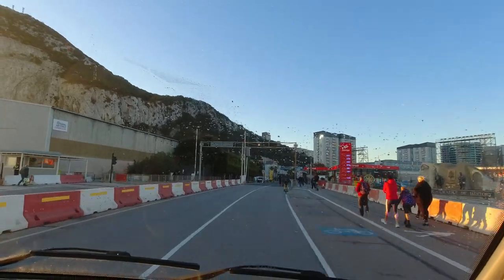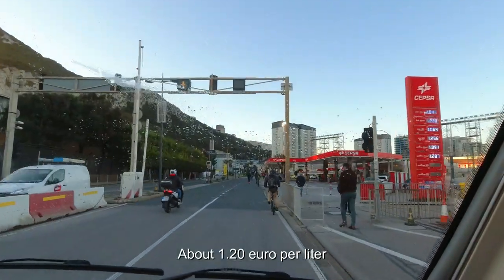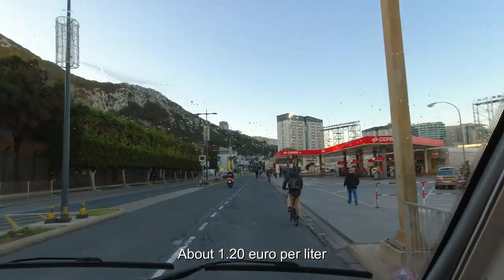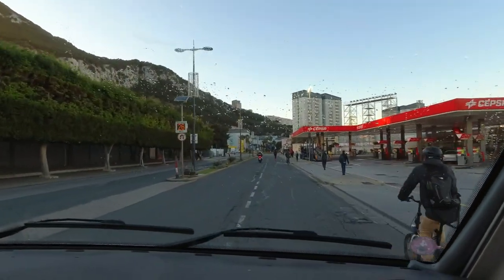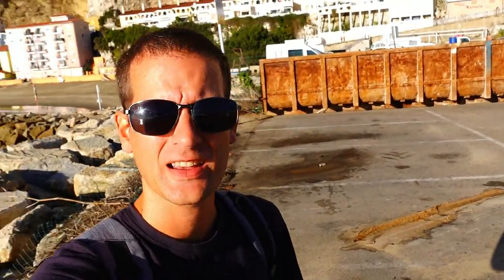How much is the diesel? The diesel is £1 a liter. I have no idea how much is £1 right now. We'll have to calculate that later.